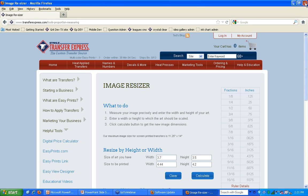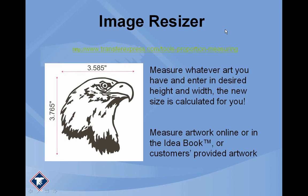So let's go ahead and pop back out to the presentation. Okay. So now, again, the image resizer can be used on your custom artwork or ideabook artwork, whatever you need to resize. That's the whole point of that tool, to help you resize it, to know exactly what you're working with.